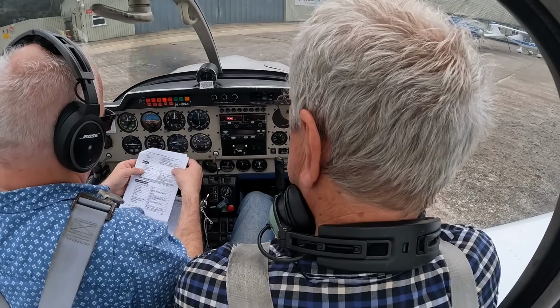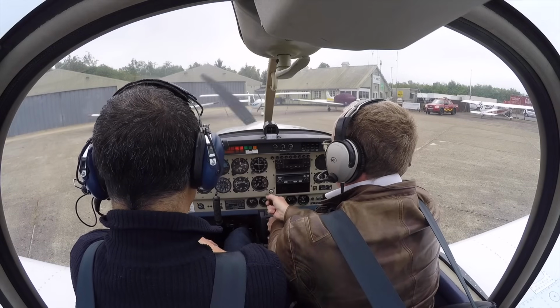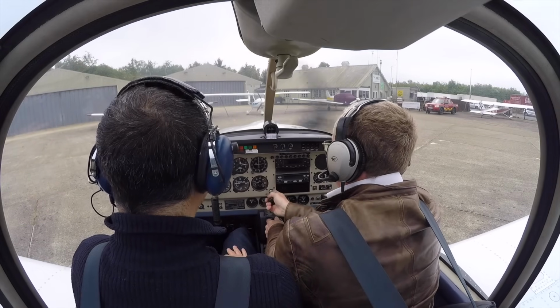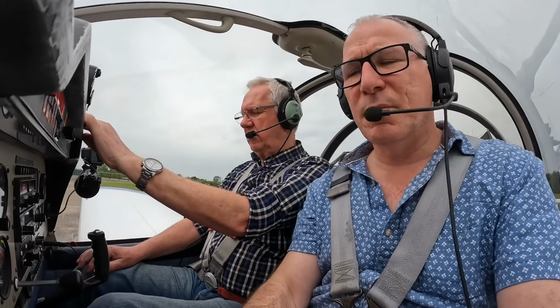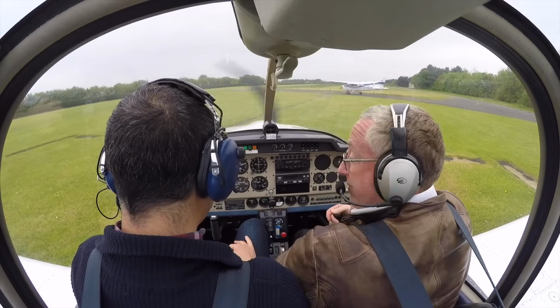I'm not the only rookie trying this out for the first time. Eugenio Facci, assistant editor of Pilot magazine, is flying with Nigel, while I'm in the second Robin with experienced formation flyer Peter Brand. After doing our engine checks, we prepare to take off as a formation.